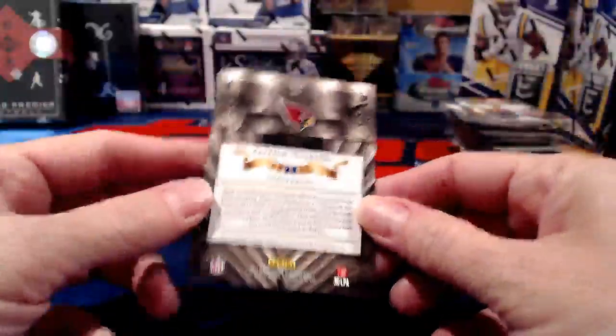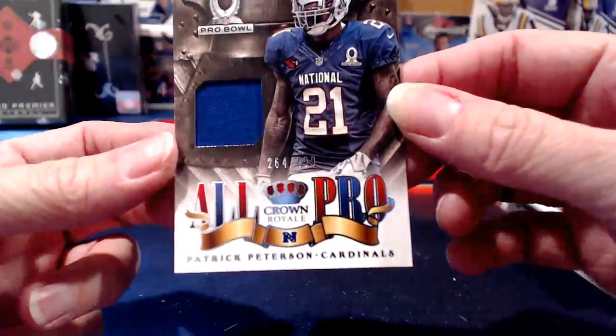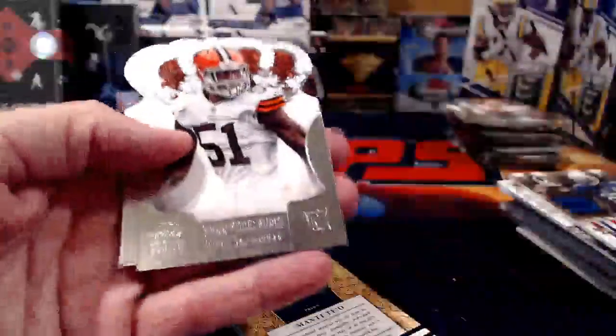Cardinals are just killing it tonight. Coming out with yet another hit. This one is Patrick Peterson. And that one is to 299. And that is part of the All-Pro uniform from the Pro Bowl. And this is to, I think I said 199 on the Chris Ivory for the Jets.